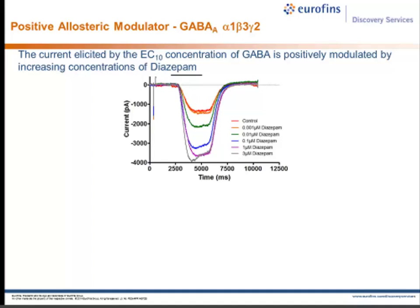concentration of GABA. And so if we take a closer look at the traces, the red trace corresponds to the current elicited by the EC10 GABA alone, and it's a little bit over 1 nanoamp. And then as we apply increasing concentrations of diazepam, we see that the GABA current is increasingly positively modulated in a dose-dependent manner up to approximately 4 nanoamps with 3 micromolar diazepam.